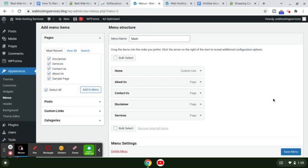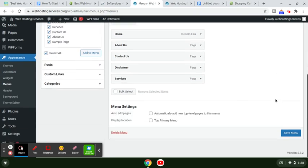So now what you're going to do is just scroll down. And when you scroll down, you see some options right here. You'll see automatically add new top level pages to this menu. You can select that if you like, and we can click on top primary menu.